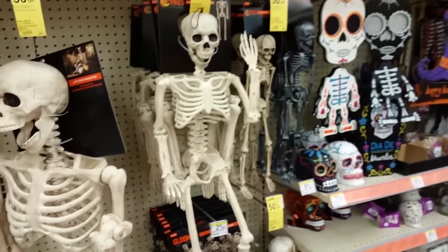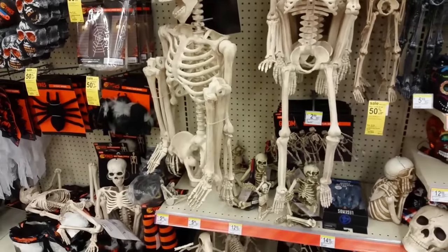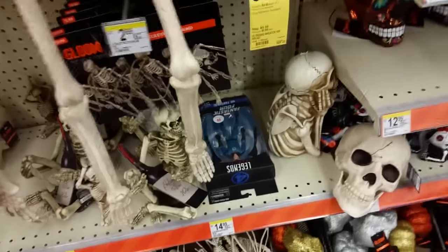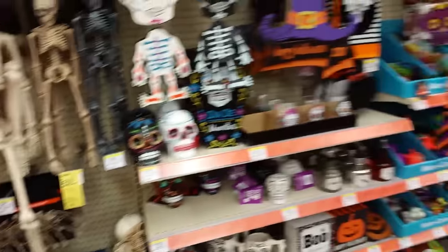Yeah, so these are just random decorations. I think I did this whenever it came in. Oh, that's freaking nice. Mr. Fantastic. I'm going to have to go put it up where it goes. It's supposed to go down there in the toy aisle.